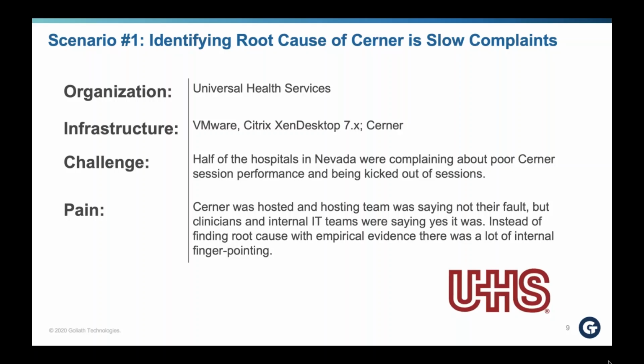Now, as Stacey sort of touched on earlier in the presentation, most users think that there's a direct connection to Cerner, right? So the first team, or the first portion of the environment to be blamed was Cerner. It's a hosted application, so there's something going on with Cerner if I can't have access or if I'm having issues inside of the session. Understanding what exactly was causing those issues was really, really hard because there was no information, especially from the hosted environment in Cerner.